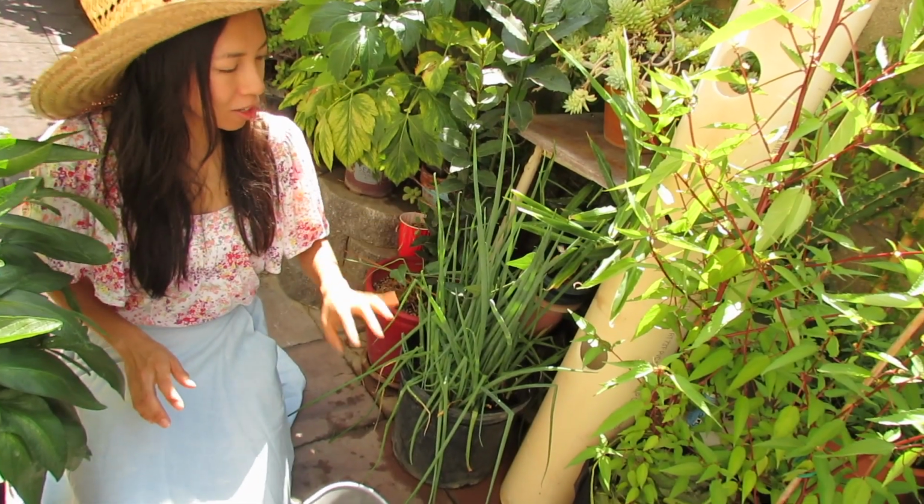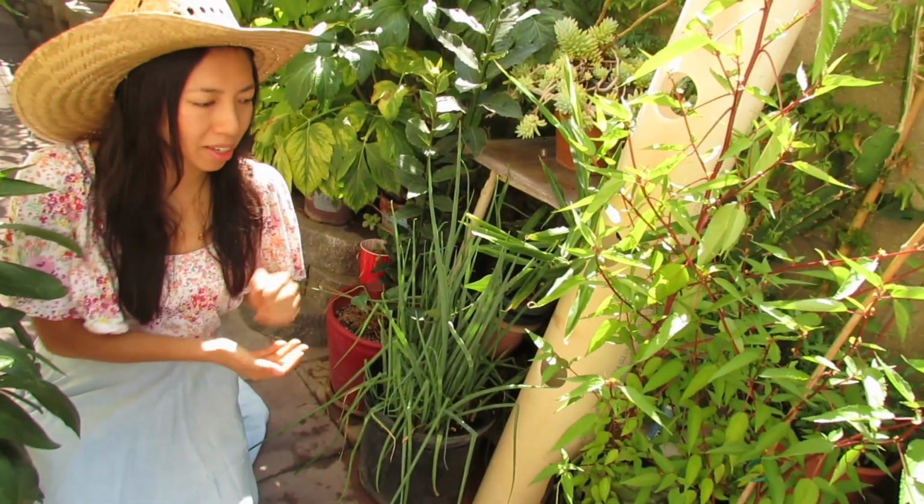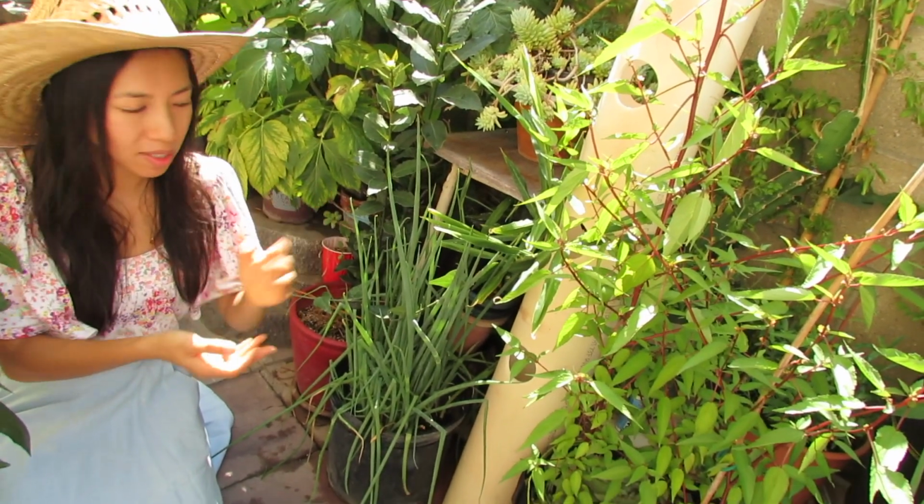If you guys are new to gardening, green onions are like the easiest things you can grow. You just pick them up at the grocery store and you can plant them directly, because they come with the roots intact.